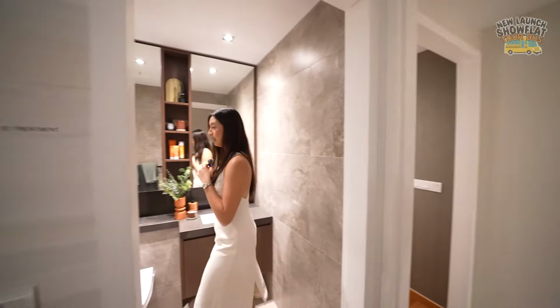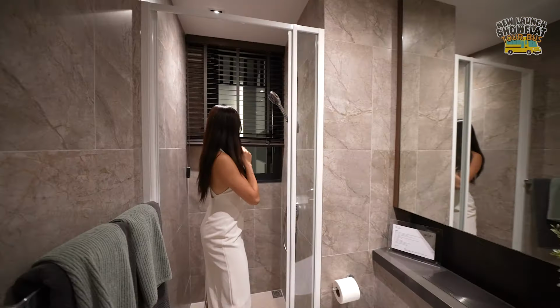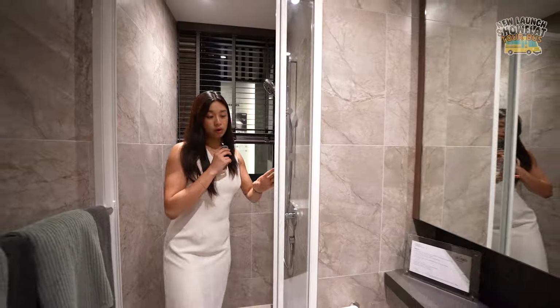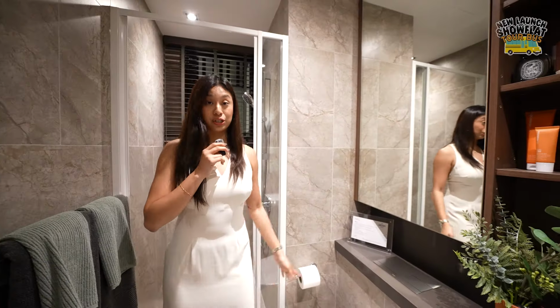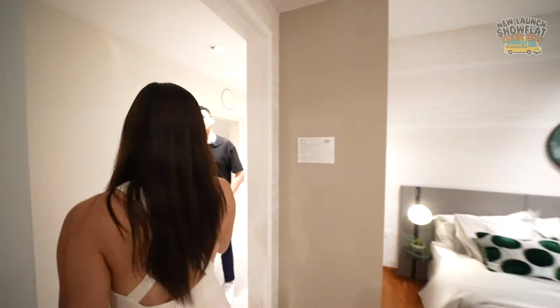One thing we like to look out for in toilets is windows. So definitely you have a good sized window here, and then a swing door, as well as whatever we mentioned just now in terms of the fittings in the toilet.